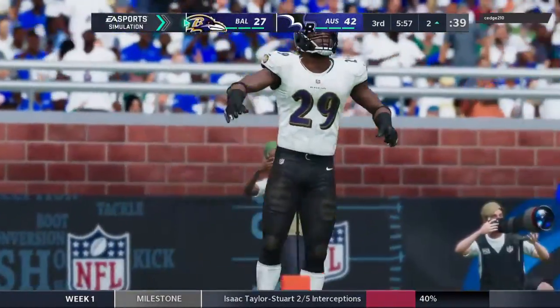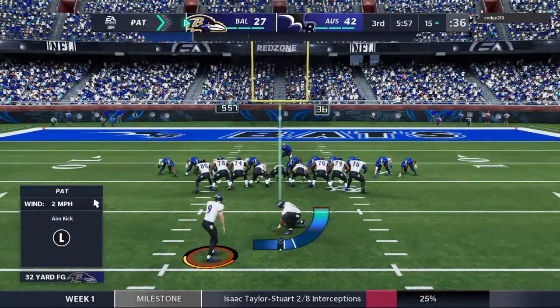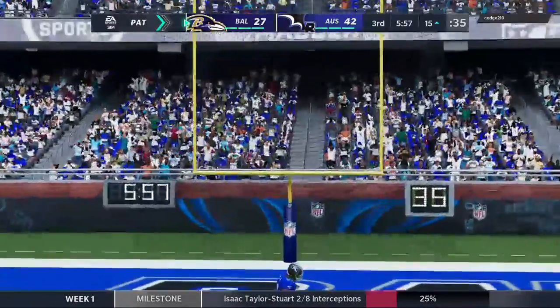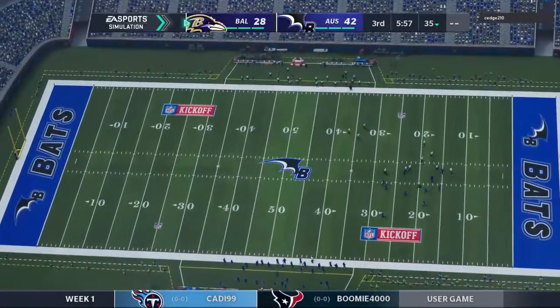So how about that? You draft him in the 1st round back in April, hoping he'll make some plays for you. And now look at this. Instant dividends. A pick 6 in his very first NFL game. Put that ball on the mantle at home, young man. Tucker with the extra point. And the lead will be cut down to 14. 28.